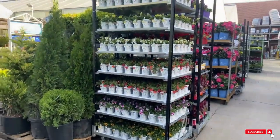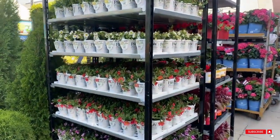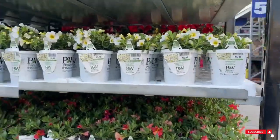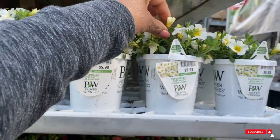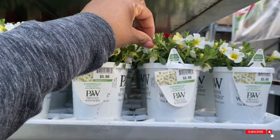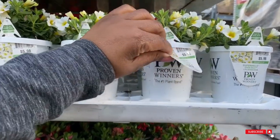Okay, so right here, Proven Winners. A lot of their petunias are out right now, and Calibrachoa, I'm sure. Okay, these are Super Bells Over Easy Calibrachoa. They're $5.98. And this is a full to part sun plant. The container is 1.56 pint.